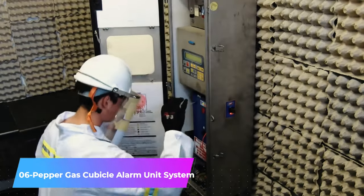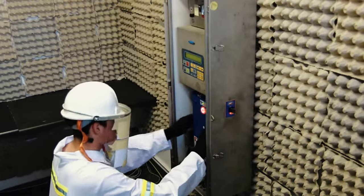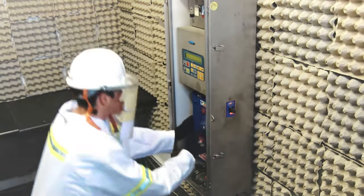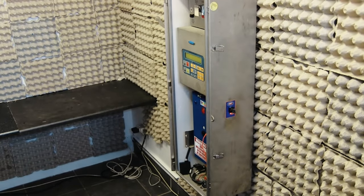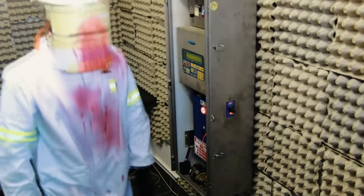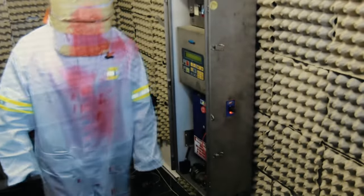Pepper Gas Cubicle Alarm Unit System. Are unauthorized accesses to your switchboard or panel board annoying you? Don't worry, we got you covered. The company specializes in fitting comprehensive defense systems within the closed spaces of a switchboard. Their main component is pepper spray, but they also offer enhancements like light alarms and sirens, among other captivating features.